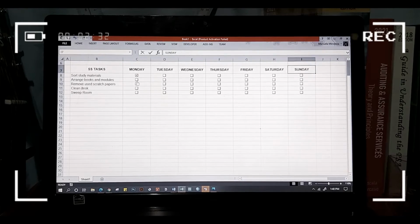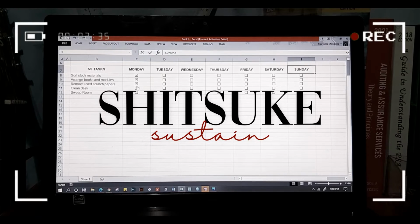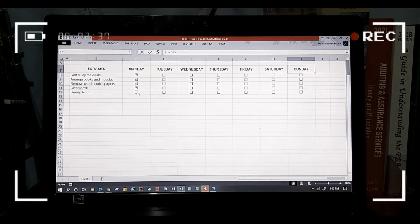Lastly, for Shitsuke, which means sustain, we have to be disciplined in continuously performing the first 4S practices. Applying the last of the 5S practices, Shitsuke, is actually a challenge for me to be able to apply what I have done today in the future days to come.